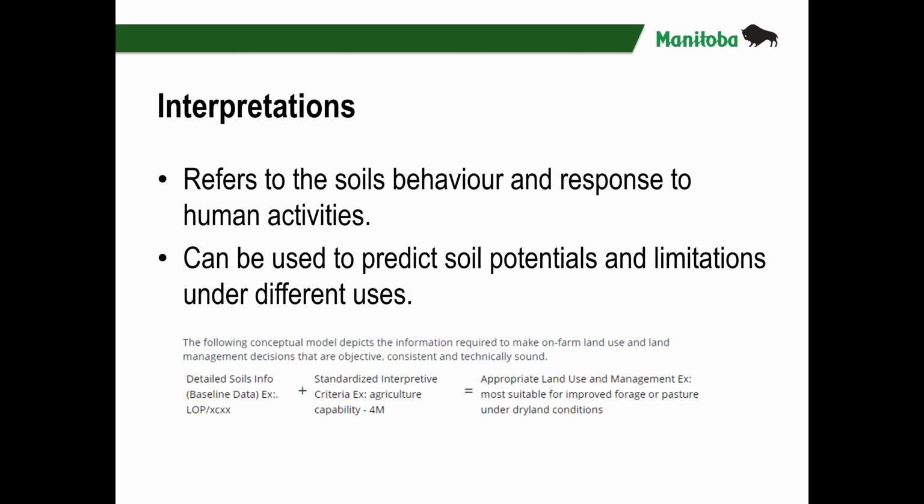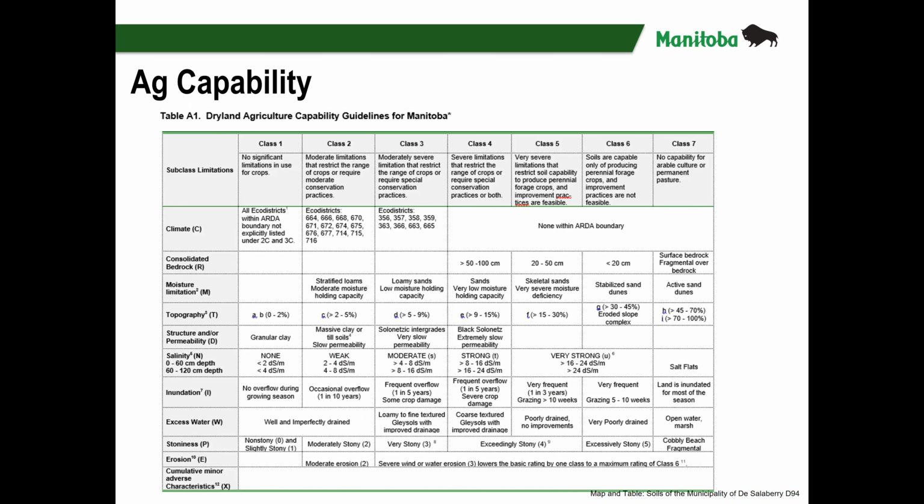And these interpretations allow us to determine appropriate land use and management for our soils here. So in our reports, we provide a few interpretations. The one that's been mentioned quite a bit is agricultural capability, which is a 7-class rating of mineral soils based on the severity of limitations for dryland farming. The system does not rate the productivity of the soil. We'd like to emphasize that, but rather its capability to sustain agricultural crops based on the limitations due to different soil properties and landscape features, which are lined out in the table here.